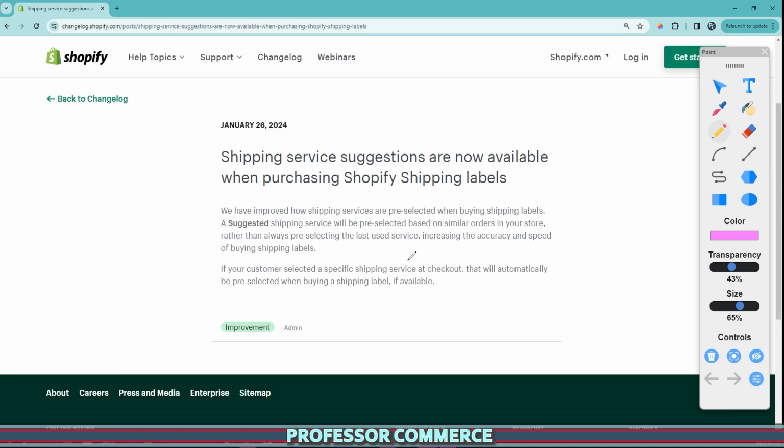So to increase the accuracy and the speed of buying shipping labels process, you know, e-commerce time is everything. Time is very meaningful in all business, especially in e-commerce. It says that we have improved how shipping services are pre-selected when buying shipping labels. A suggested shipping service will be pre-selected. So the suggested will be pre-selected based on similar orders in your store rather than pre-selecting the last used service to increase accuracy and speed of buying shipping labels.